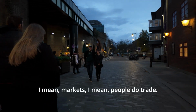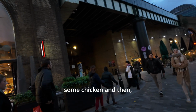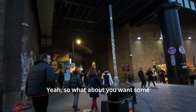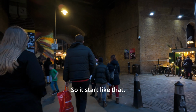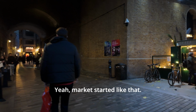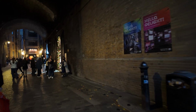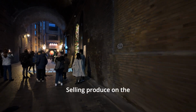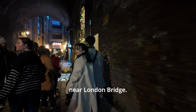I mean, markets. People do trade. Some people brought some chicken and then, oh, I like your chicken. So what about, you want some vegetables in exchange? So it started like that. Market started like that. Borough Market originally began as a gathering of traders and farmers selling produce on the south bank of the River Thames, near London Bridge.